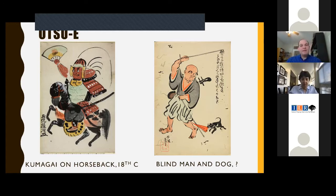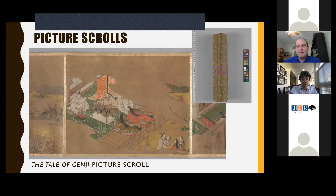But printing really was not a dominant art form. Painting was very much the prime medium of expression and visual expression. So here's a great example of a picture scroll. This is a painted picture scroll.